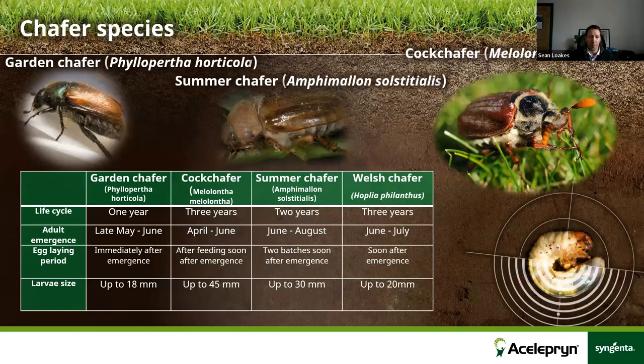So anyone who does see chafers flying, it'd be really, really good if you're able to log that on Syngenta's pest tracker. It's just on the Syngenta Turf website. And there's a form there that you can just fill in to say your postcode and which species you've seen. It'd be really good to get more data for that. That'd be great to have.